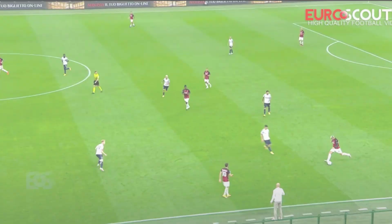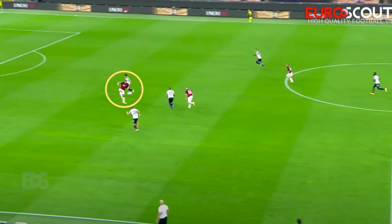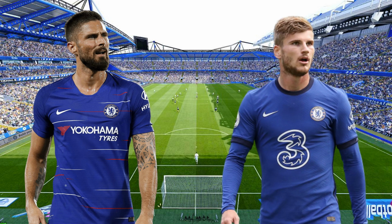But he can also progress the attack as well with long passes from deep. At Milan we see him often pick up the ball in the middle third or his own half and play drilled long passes into the forward line as he does here into Ibrahimovic. This is a trait that would help Chelsea get the ball into Olivier Giroud when he plays, enabling them to link the play quickly, or it could be used to find one of Timo Werner's bending runs in behind the back line down the left sided channel.